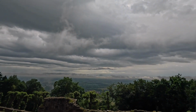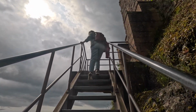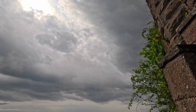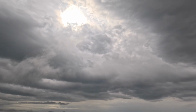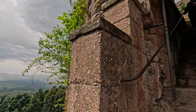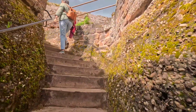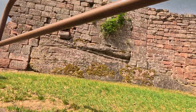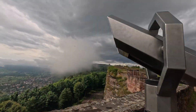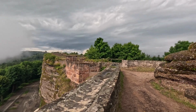Ooh. Wow. Well, I'm filming the sky and not the view. A little further. Oh, wow. I think I might have found the Devil's Bridge over there. Oh. Let's go walk across it.